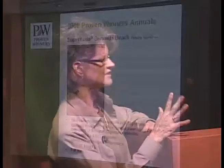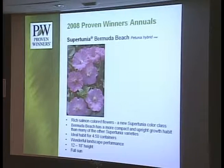So I did realize that going through there. It's like, oh yeah, it really does make your eye flow if you do use the same containers that are in your planters in your landscape. Kind of makes you flow through the whole yard. The Bermuda Beach is a nice one because it's a little bit of a salmony pink.